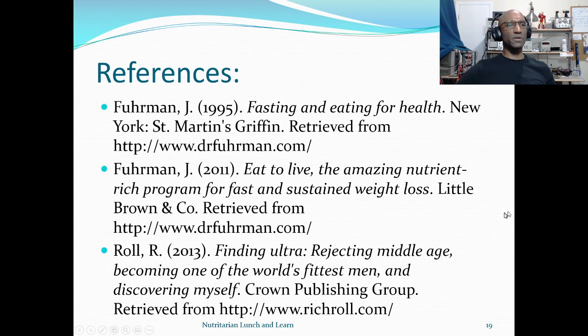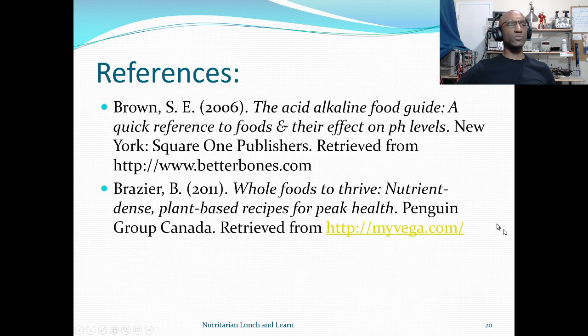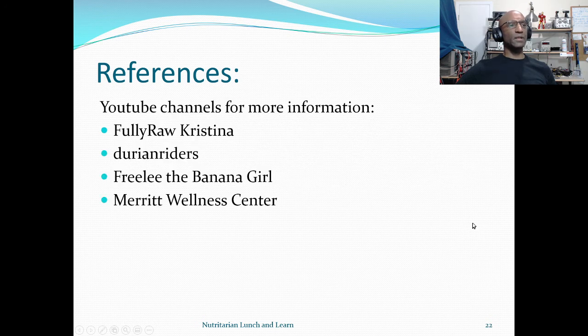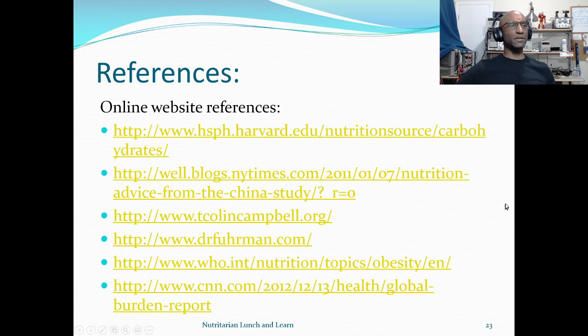So Dr. Joel Fuhrman's books, Fasting and Eating for Health and Eat to Live, and also Rich Roll's book, Finding Ultra. We also have Dr. Susan Brown's book, The Acid Alkaline Food Guide, and Brendan Brazier's book, Whole Foods to Thrive. And this is based on a good book about plant-based recipes for peak health. And here's another reference, Human Protein Requirements, Nitrogen Balance, from the American Journal of Clinical Nutrition. And some YouTube channels. Some of these are still around, some may be dated. And some website references.